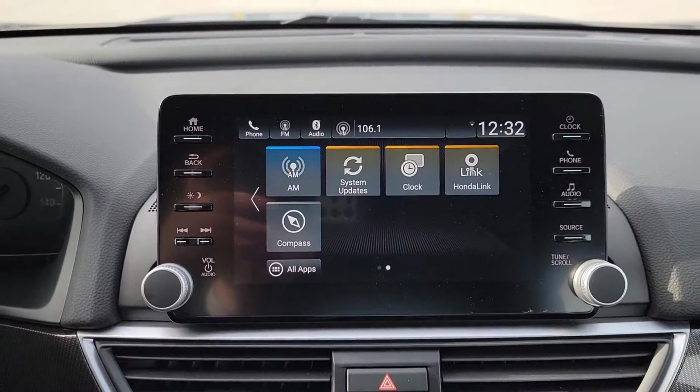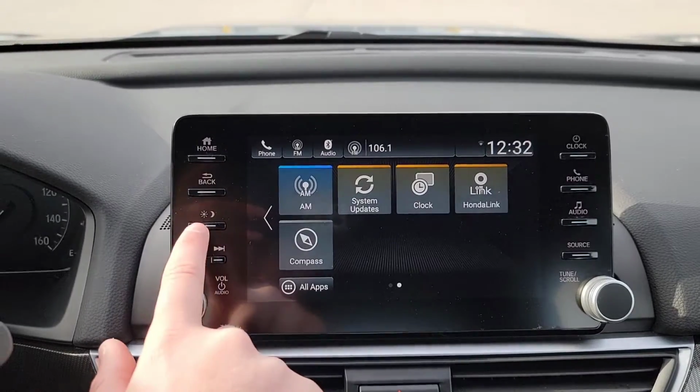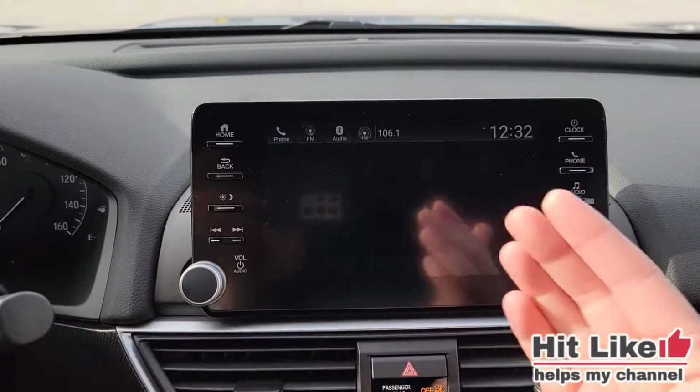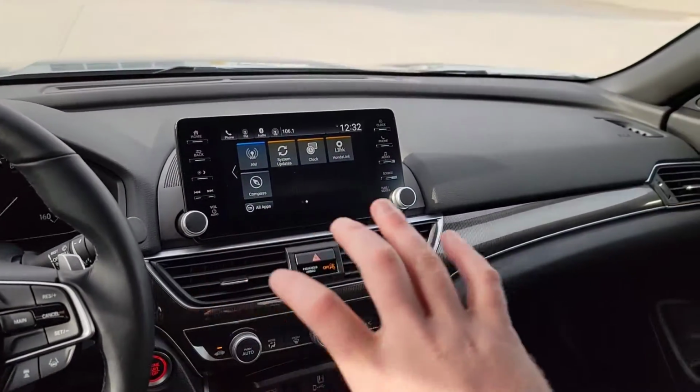Just take a moment, take a look at the touch screen here. Pretty much most of it is pretty nice and easy to navigate through. If this screen ever bugs you for your day or nighttime driving, you got this little star and moon right here. You can adjust the brightness or completely turn it off, all right? We'll come back out a little bit so you can see a little more of the dashboard.